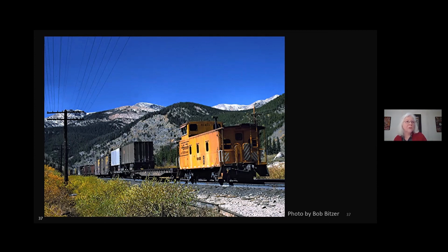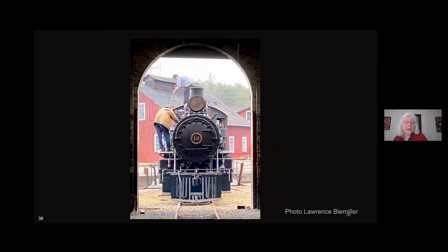Okay, let's go to the next one. Now, we all liked this picture a lot. One of the things that's really helpful, as I mentioned earlier, is the framing. And here, Lawrence framed this picture of the locomotive beautifully by taking this image out of a barn. So who wants to comment on this picture?